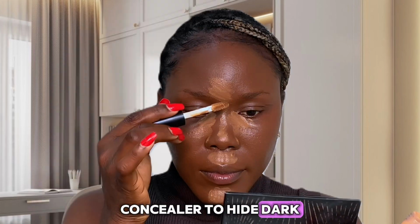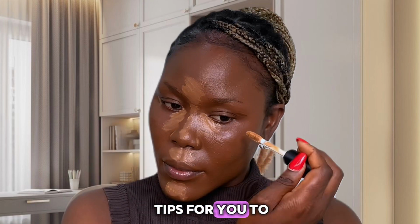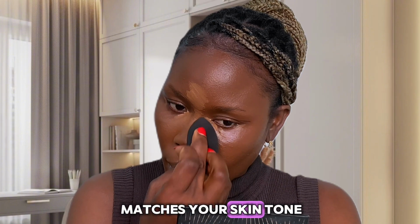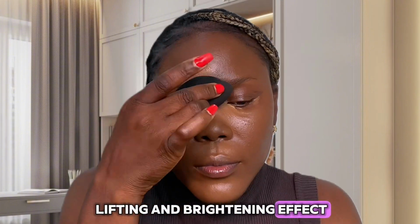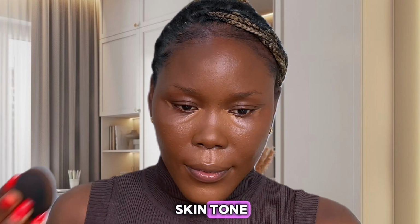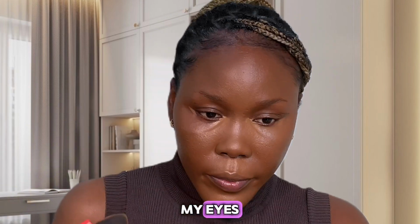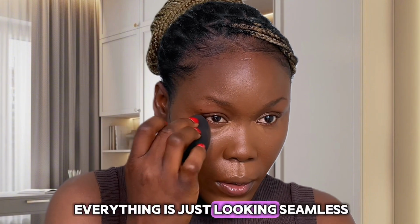Concealer to hide dark circles and blemishes. Here is a makeup tip for you. To correct imperfection, choose a shade that matches your skin tone. And to create that lifting and brightening effect under the eyes, choose a shade that is 1 or 2 shades lighter than your skin tone. Can you see that beautiful brightening effect under my eyes? Girl, I love it. Look at the blend. Everything is just looking seamless.